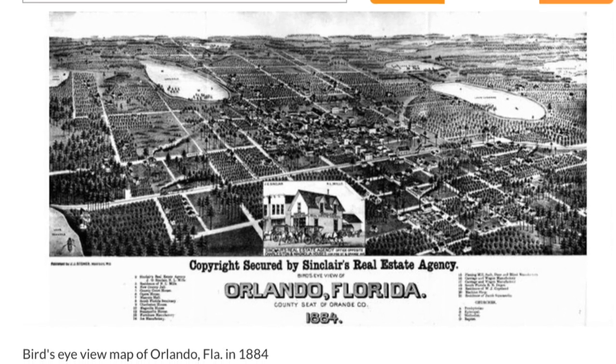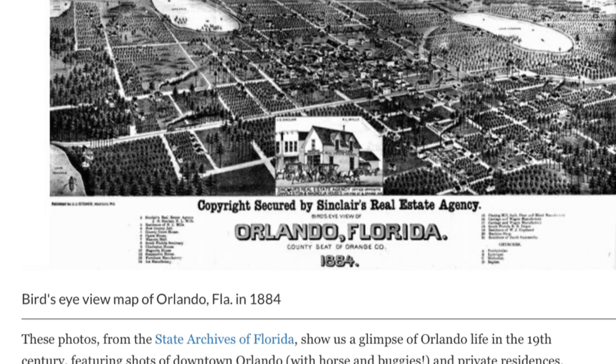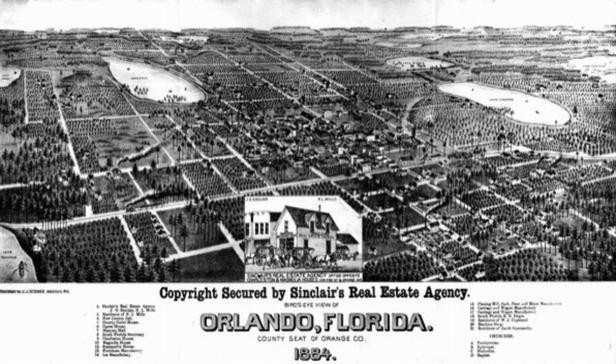1884. Bird's eye view. How did we get the bird's eye view? Was there balloons and an artist was just chilling up there and just like mapping all the roads? So horse and buggy, but yet got a bird's eye view.